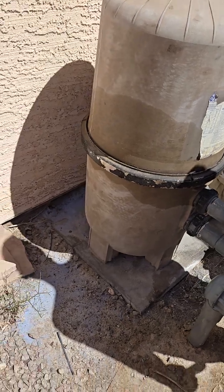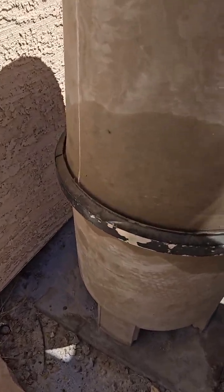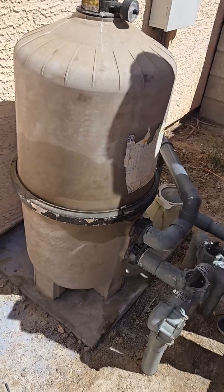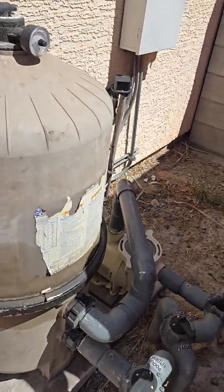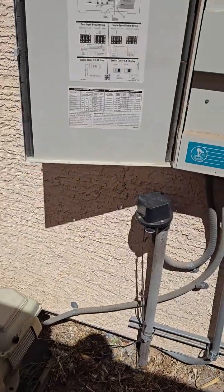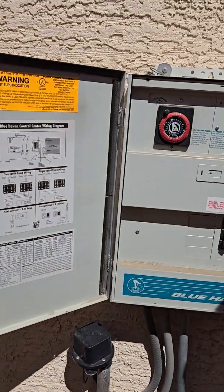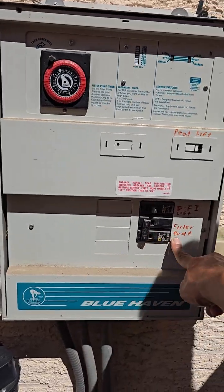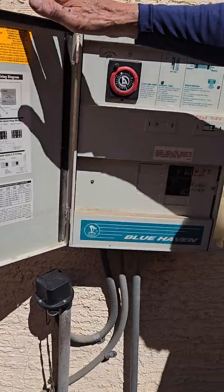So I think that is it on this side. Let me check your panel real quick. What do you have, a mechanical timer? This was the old pump. Oh, it's disconnected, direct from the breaker to this, right? Yep. Gotcha. It's all the controls. I'm not a big fan of that type of timer.